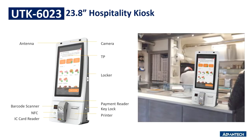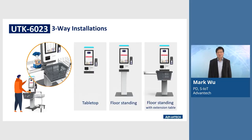Next is UTK 6023 with a stylish design, a 23.8 inch 400 nits high brightness panel, supporting dual microphone speaker and IC card reader, which can support not only iRetail but also iHealthy for medical hospital application requirements. This model will be good for convenience store, hypermarket, and hospitality self-checkout applications, and can be installed tabletop, floor standing, and floor standing with tray, three ways.